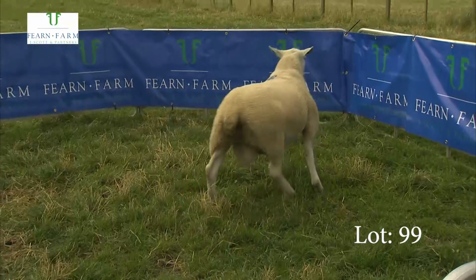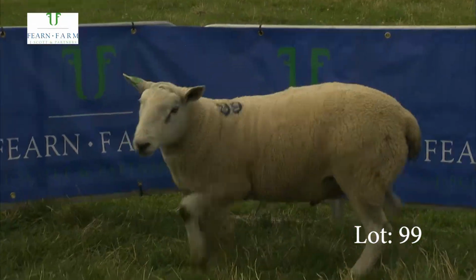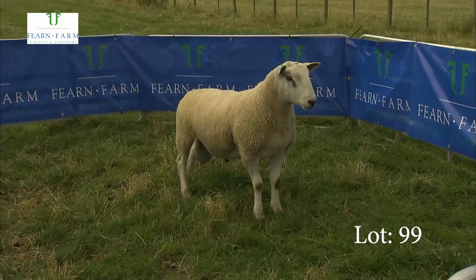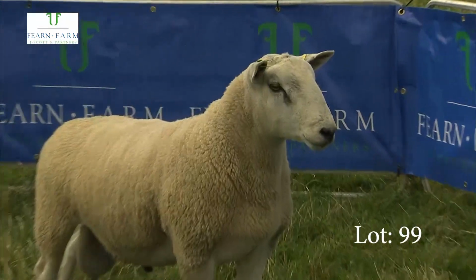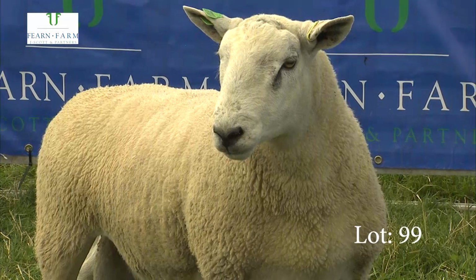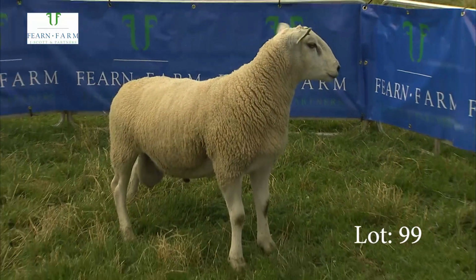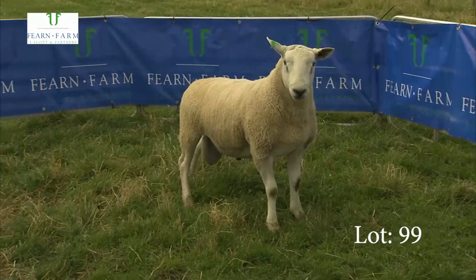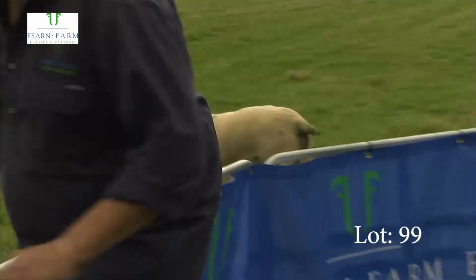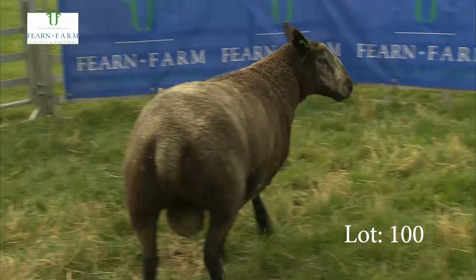Okay, next up, there's another good active ram. This is lot number 99. Again, still within the select group. This guy's in top 5% for growth rate and top 25% for muscle depth. If you want to pull back your ewe weights a little bit, there's a good one to do. He's slightly lower than average. His daughters will be slightly lighter than average. And also he'll pull back your lambing percentage just a little bit too, if you want to do that. Next up, lot number 100.